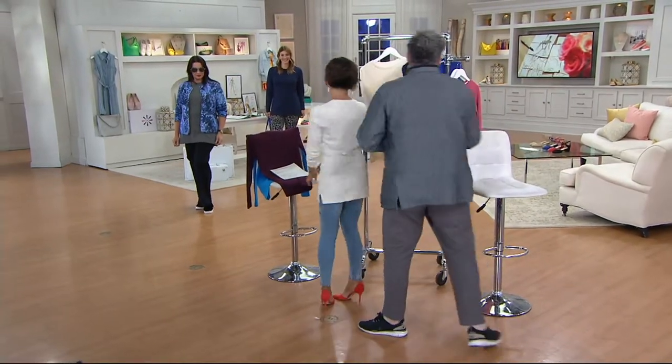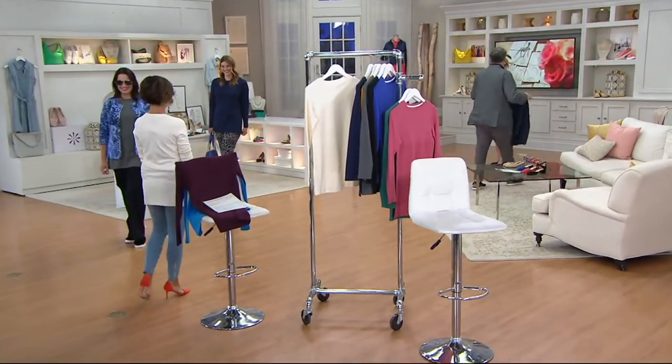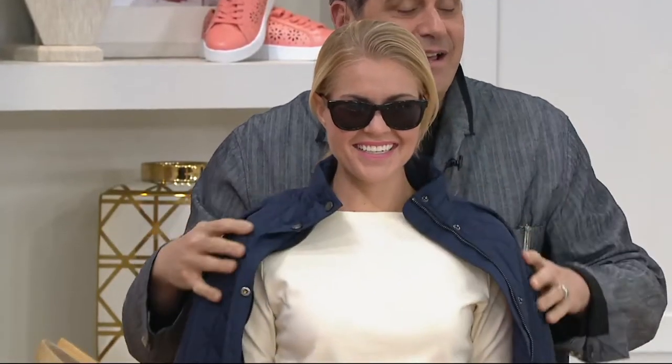Wait a minute. I'm taking this away from you because Raquel Welch just walked back into the studio wearing the cream. I'm just going to throw this over your shoulders. This is navy with a black lace skirt. Happy holidays. May the holidays keep... I forgot the rest of the lyrics.